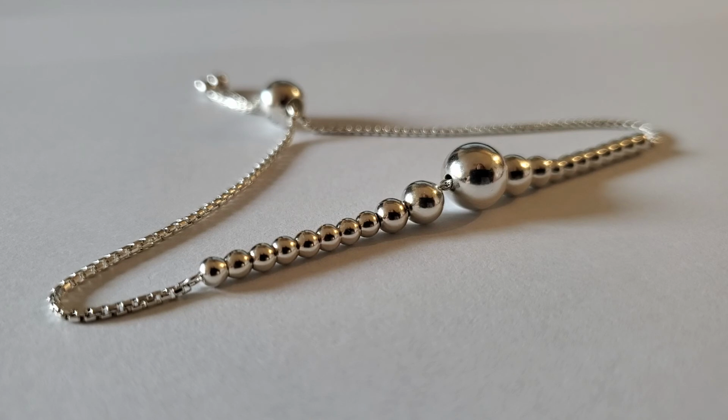But what I decided to do is I kindly contacted the seller and I asked them when they actually bought it. Now, I was lucky because it was about 10 months that she owned it. So if you have a damaged bracelet or a damaged piece of jewelry and you want to have an exchange done, it needs to be under a year.